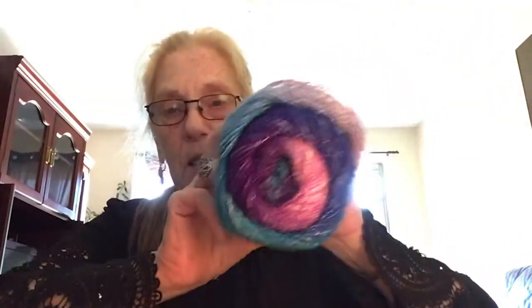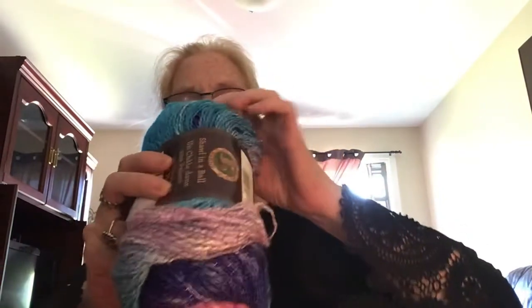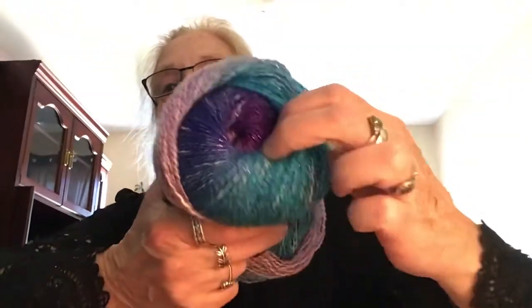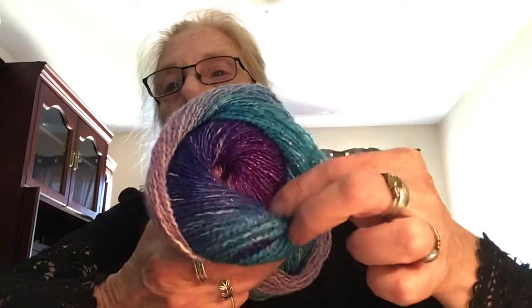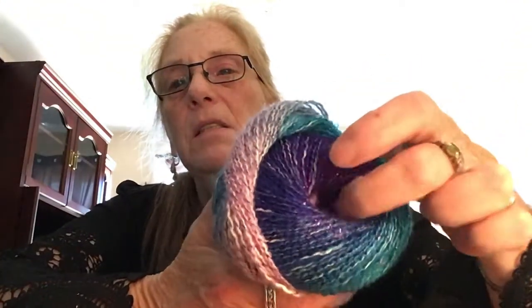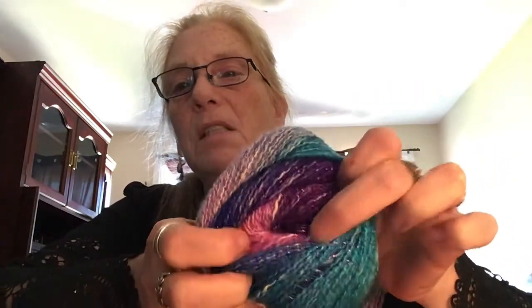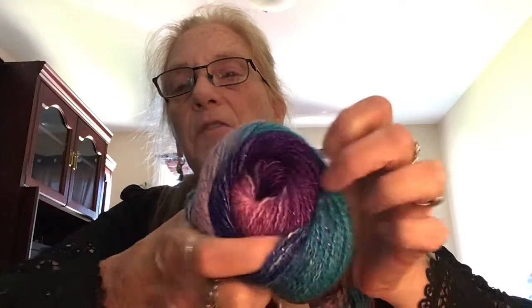Look at how beautiful these colors are, OMG. And can you see the sparkle in it? Look at this, oh my gosh. Definitely gonna have to make a shawl out of that. I will definitely need to make a shawl out of this.